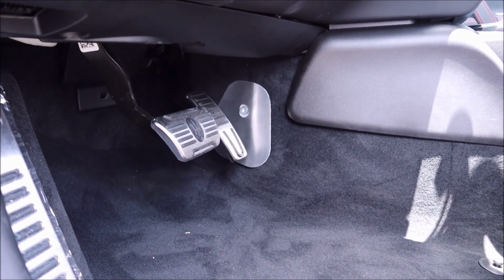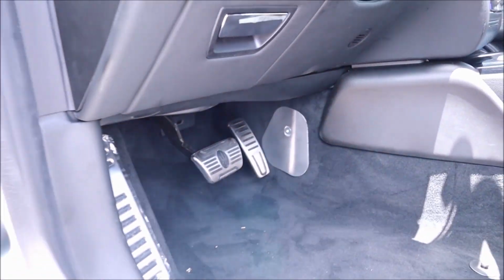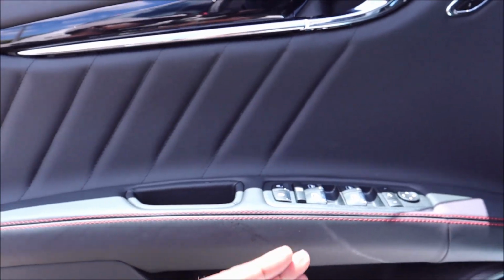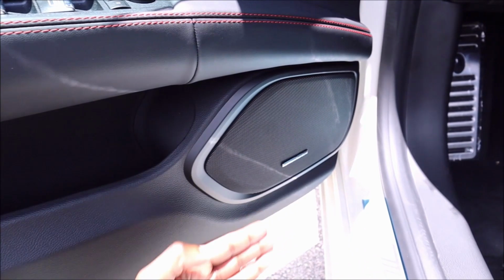And then if I hold it down, the pedals will go further away. So you do have adjustable pedals. That is an option, and it's in this car. Now you also see the leather going throughout, all right, Nero stitching and Rosso stitching combined with the chrome, all right, and the black piano wood. And then leather everywhere with the Harman Kardon sound system here, all right.